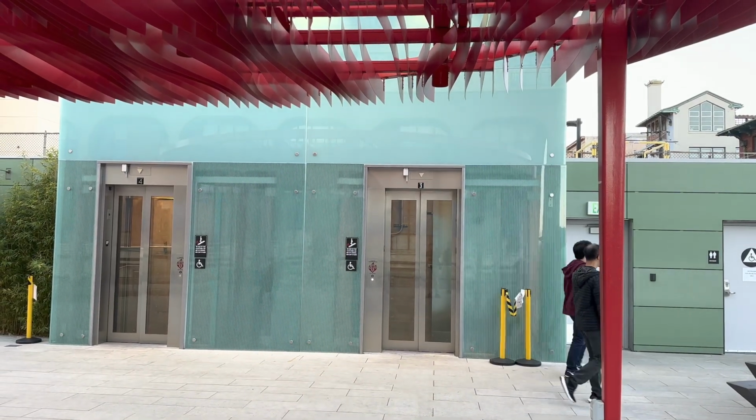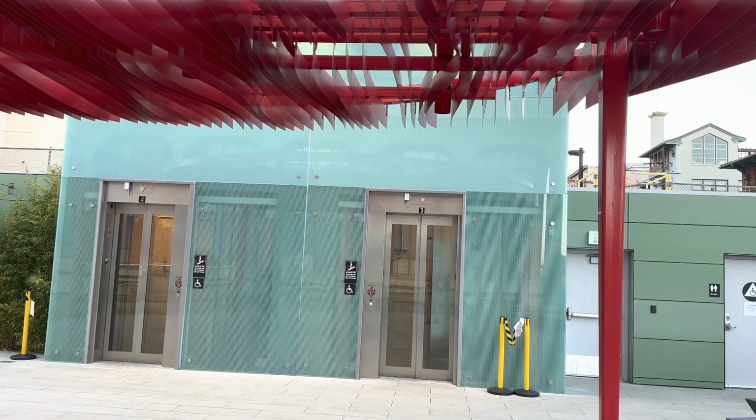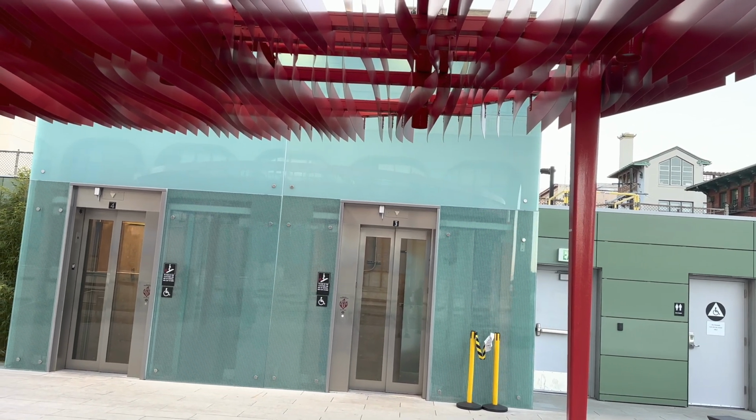So there is an elevator that can take you directly up here if this is the space you'd like to come and enjoy, or just chill out after a subway ride and take a break, maybe get something local to eat around here and have a seat and just enjoy the space.